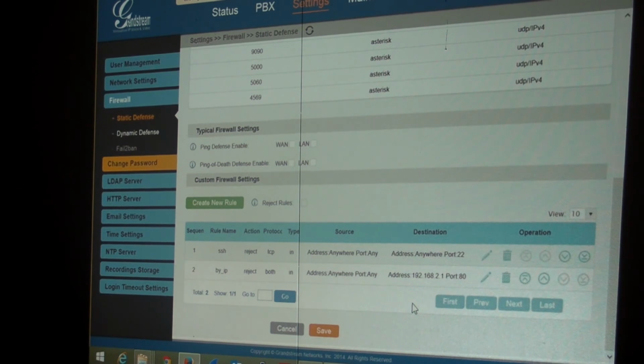So if you have a softphone that you travel with, you can't do that, because your IP is going to be changing all the time. Right, it's got to be static. So what I would do is reject everything and accept SIP.